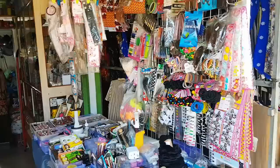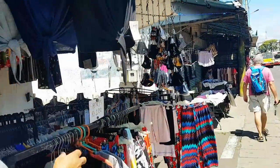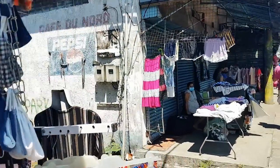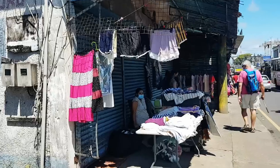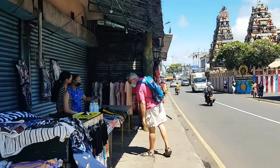Goodlands has lots of clothing and knickknacks and all sorts of things, and really good, great prices. And they're all along this main street, so you can just walk up the one end and down the other.